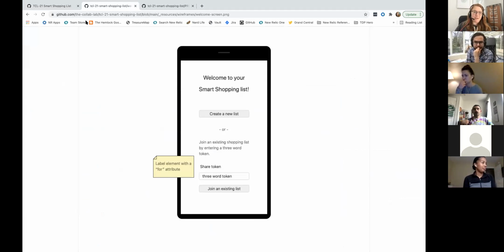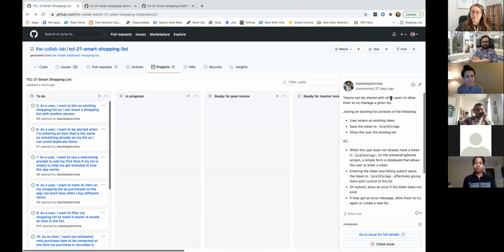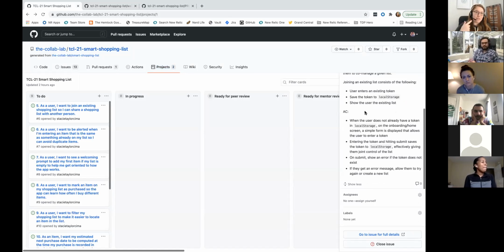That correlates a little bit with what we already have set up, at least the frame of it, where we're adding in that token and then being able to click on join existing list, and you can join an existing list, and that gives you all of the permissions associated with it as well. So you can add items, delete items, etc. So some more details here. You can share your token with other users to allow them to co-manage that given list. Joining that list, you enter that existing token. That token gets saved to your local storage, and then that redirects you to the existing list.